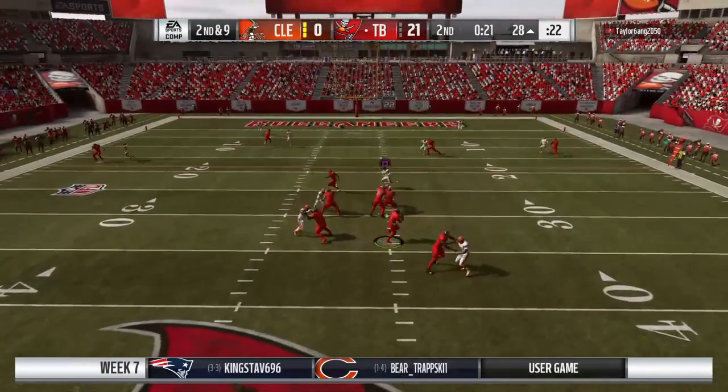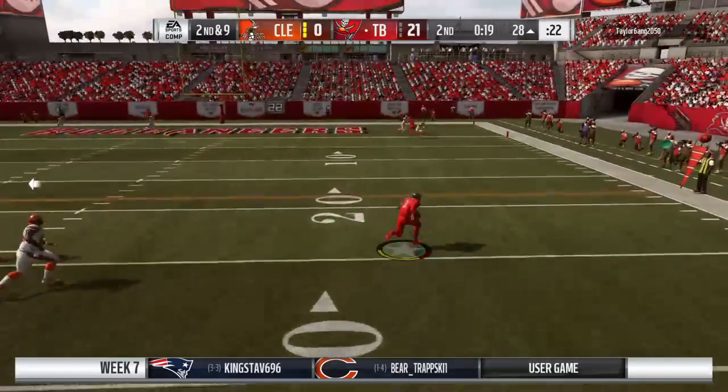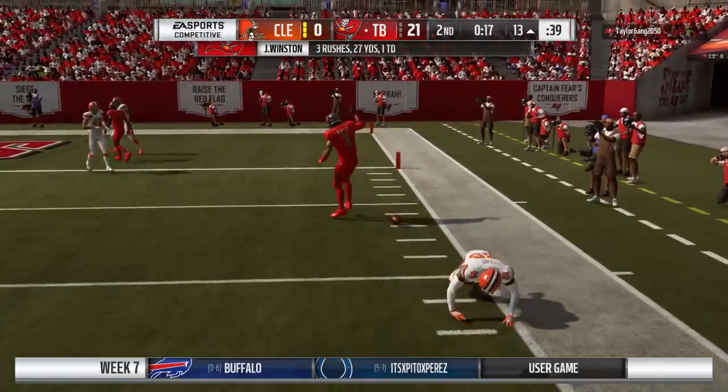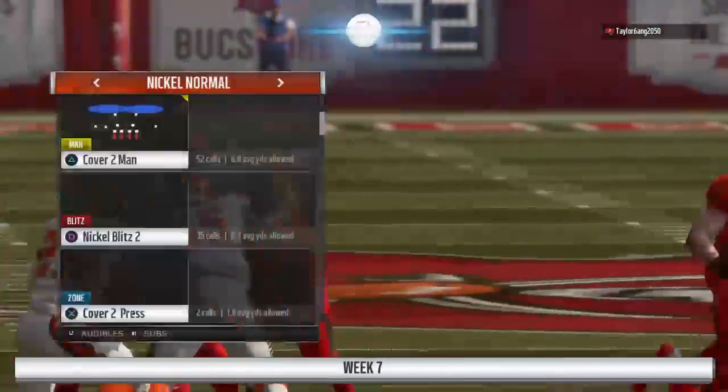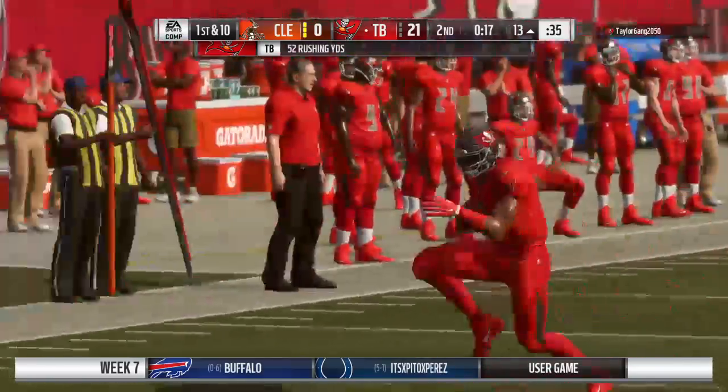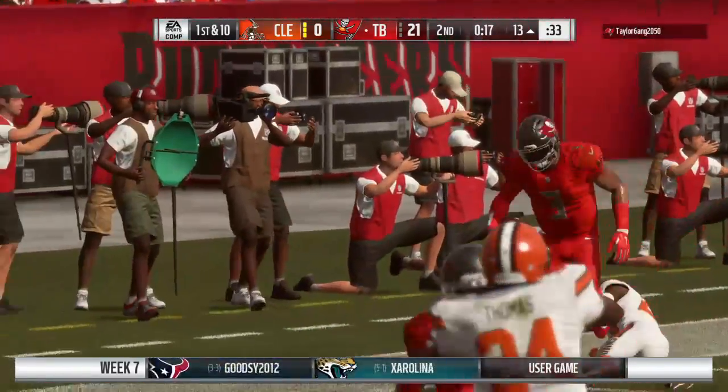Second down, Winston. Flush to his right. Oh, he's got some breathing room. And he'll go out of bounds down inside the 15-yard line. For a big guy, Jameis sure can move. Did a nice job there picking up the first down with his legs.